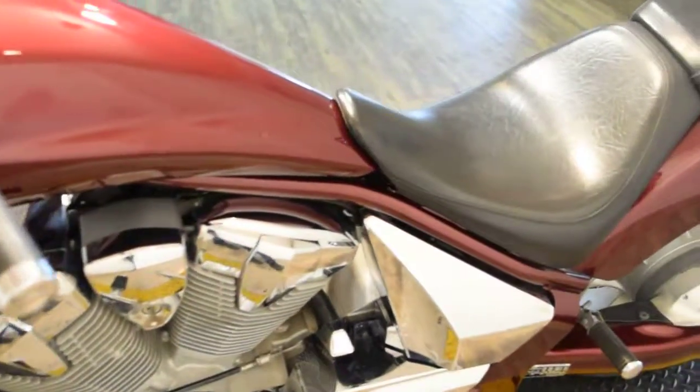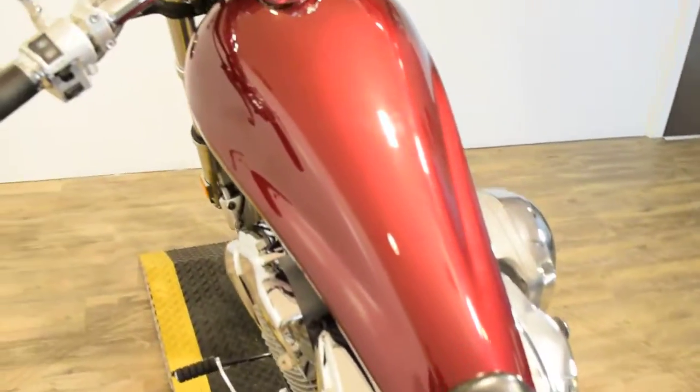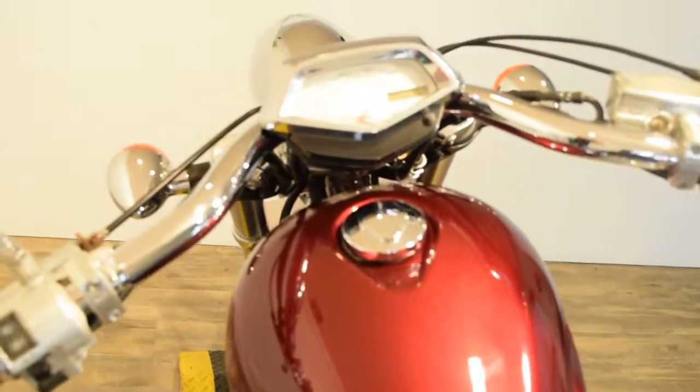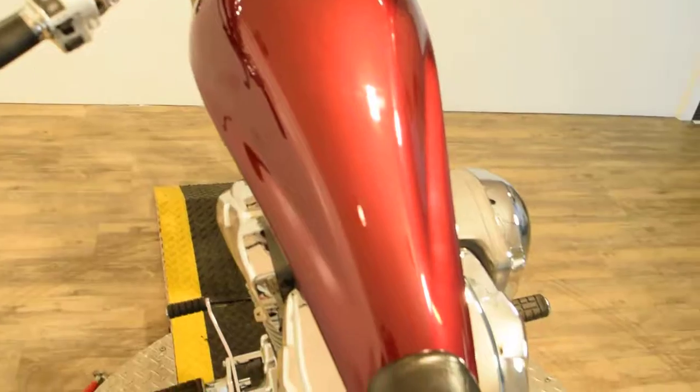We have about 300 bikes in stock. We do service and safety inspect all motorcycles before we sell them. This particular bike has a 30-day engine and transmission warranty.